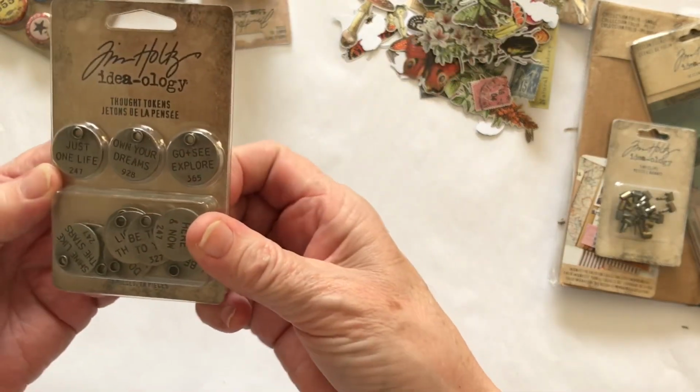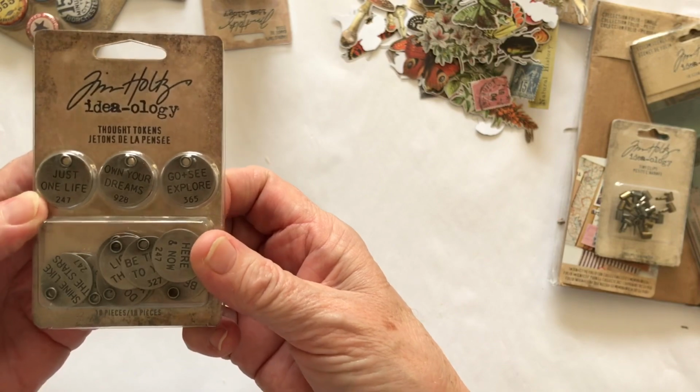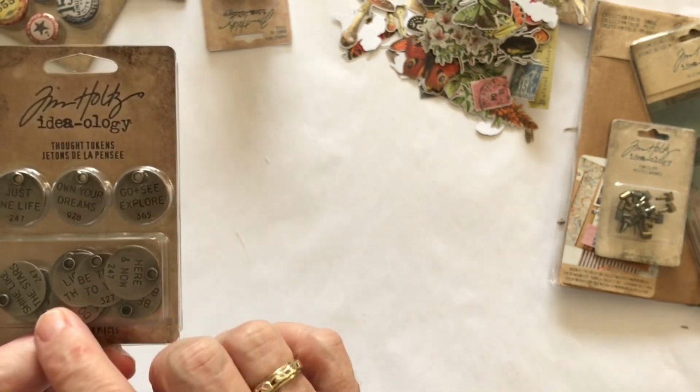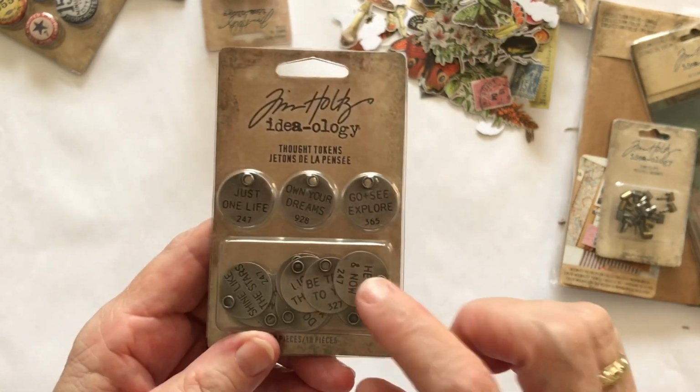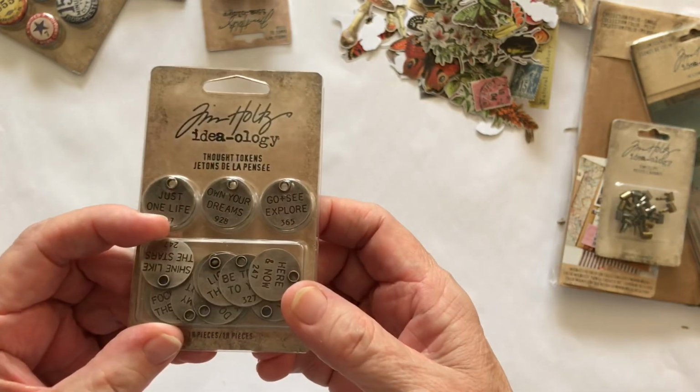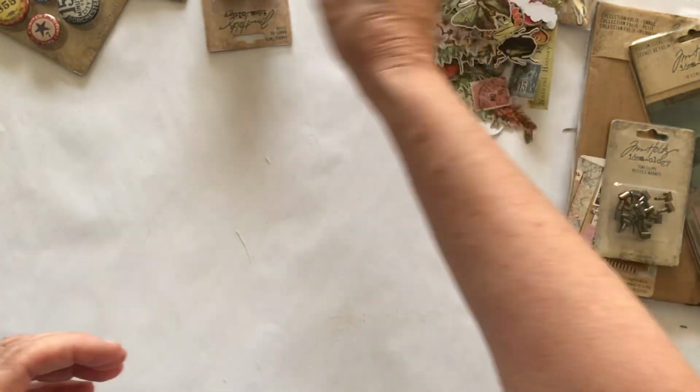The next thing, these are called Thought Tokens. So these are new and they've just got different little sayings on them. They're metal ones. I've got others as well. I think I've got some Halloween ones of these. But always good to have some more little thought tokens.